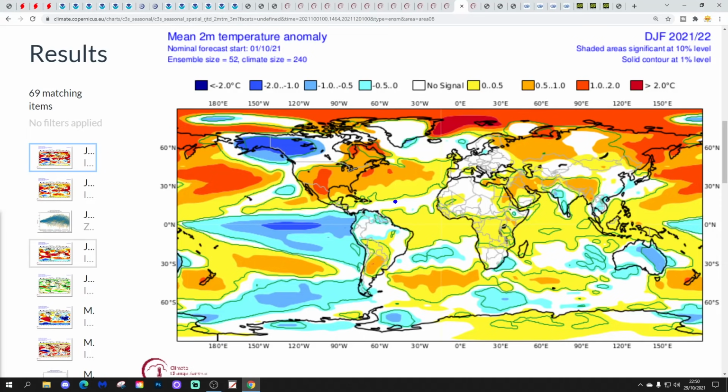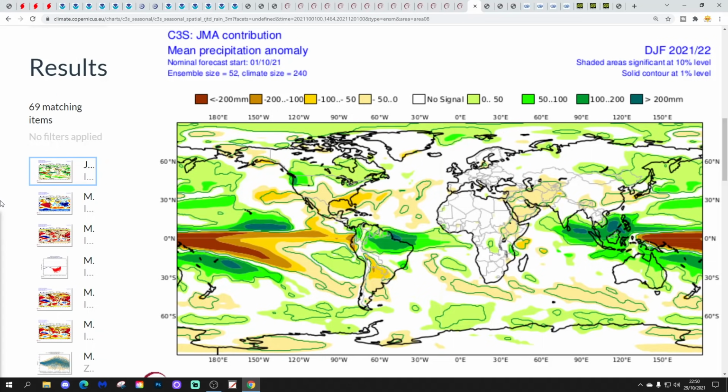The temperature anomaly is around to slightly above average. The precipitation anomaly has no particular signal. But I would have thought a relatively dry sort of winter would be likely, with that high pressure just to our west. Right, that starts the Asian models then via Europe.